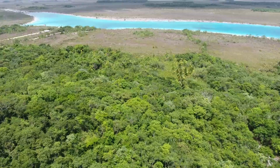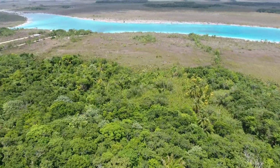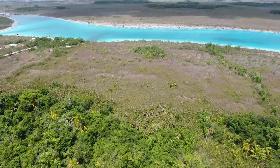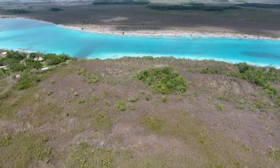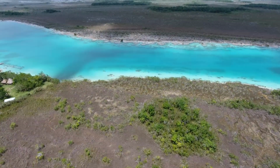Laguna Bacalar is home to giant living stromatolites. And stromatolites are the oldest life form known to Earth. If we are here, right now, breathing, walking and talking, it is thanks to them. And Laguna Bacalar is one of the last places in the world where we can admire this link to the most remote past of our existence.